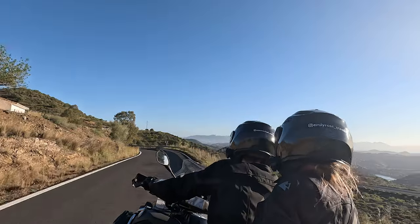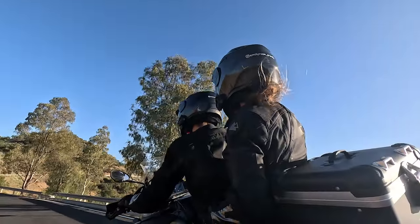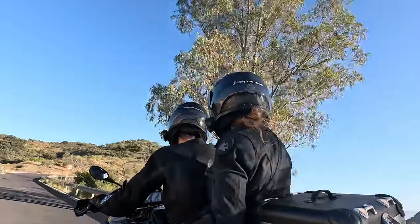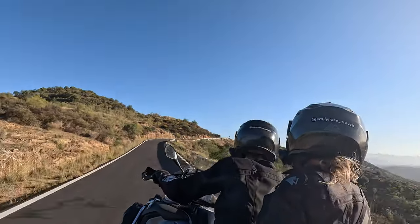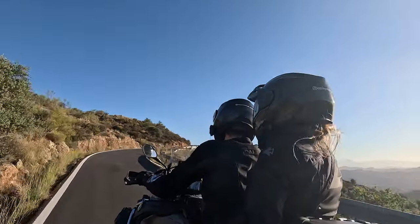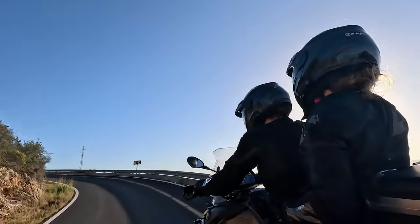It's not what I expected of Spain, to be honest. I don't know what I did expect. But these little hills that lead into mountains. Yeah. It sounds crazy, but it looks like the Hobbit land in Lord of the Rings to me.